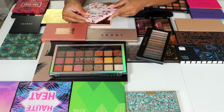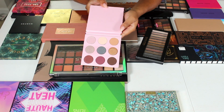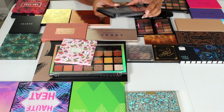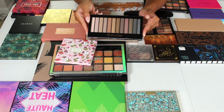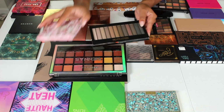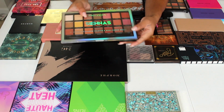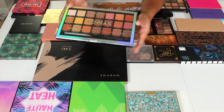This is the Winky Lux Kitten palette by BoxyCharm. I've never even touched this palette, so this one has to go, along with this Makeup Revolution Redemption eyeshadow palette. I've never touched this one either, so both of those are going to go. Let's see, the Profusion Sienna's palette. Absolutely love this palette. Such a good bang for your buck, so we're keeping that.